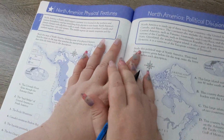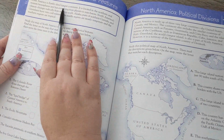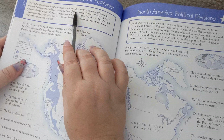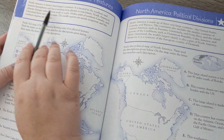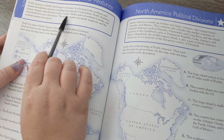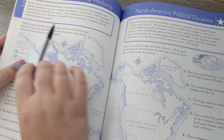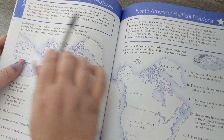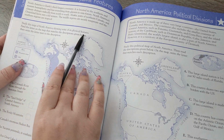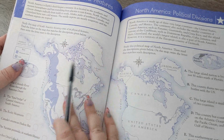Let's start off with North America and its physical features. North America is Earth's 3rd largest continent. We should probably write down any kind of little facts like that. It is located in the northern and western hemispheres and has everything from glaciers to rainforests. North America's climate changes radically from north to south. Alaska, parts of northern Canada, and Greenland have very cold winters. The middle regions are mostly temperate, and the southern regions are tropical. And so study this map of North America showing some of its physical features. Find the letter on the map that matches the descriptions given below, then write the letter next to the description.